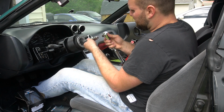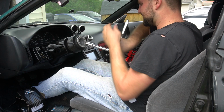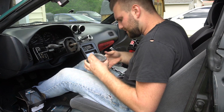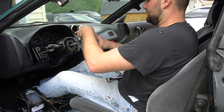Let's see if I can break this loose. Okay. That is probably not good. Okay. That was way too loose. Everybody is looking for a, I'm pretty sure this is a Works Bell hub. Anyways, I don't need it. I don't need this Boss hub. But I'm gonna put this short hub back on. Easy peasy.